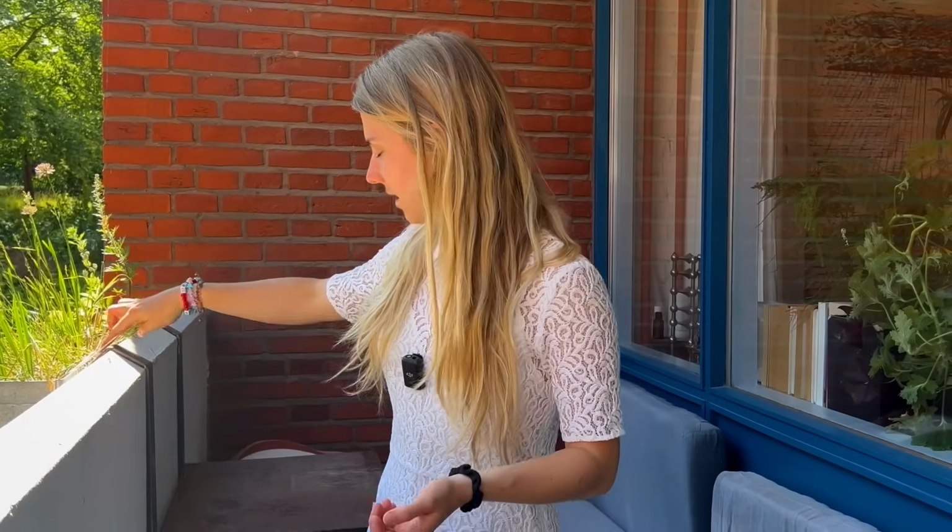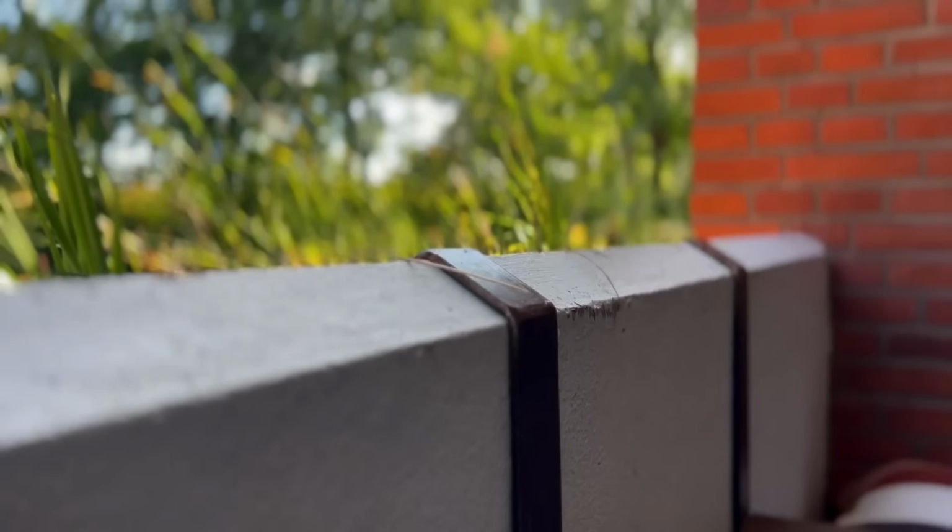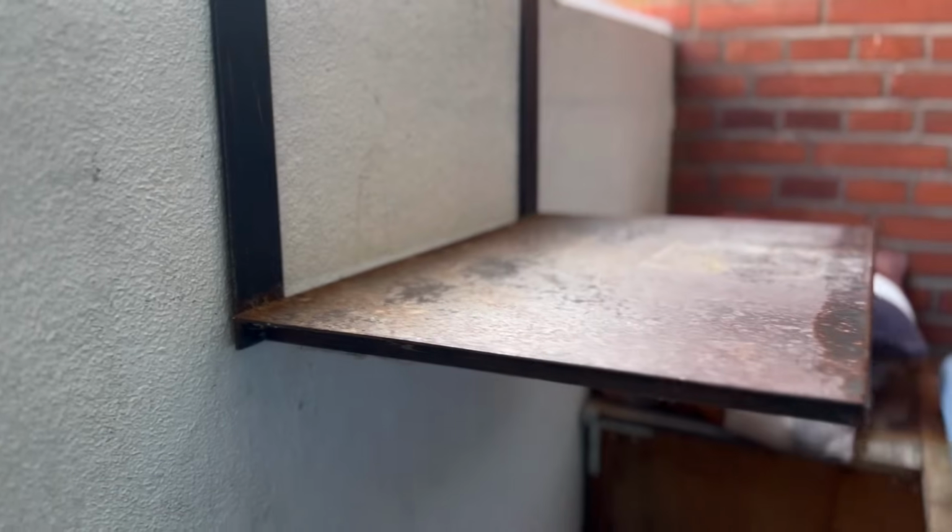The table, you can see, is, I would believe, custom made. It is just like a steel frame that has been hung over the balcony fence.